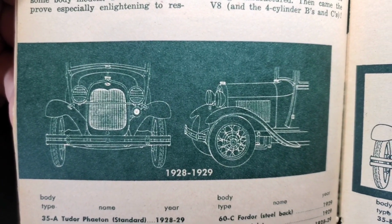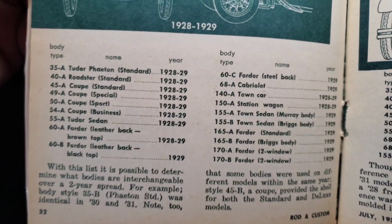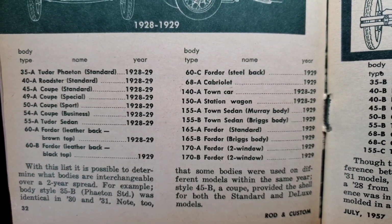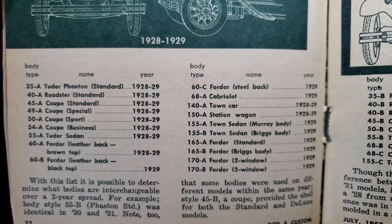A little drawing of the 28 and 29. There's all the different body types. It's a pretty cool little feature there. Realize how many offerings were brought to us.